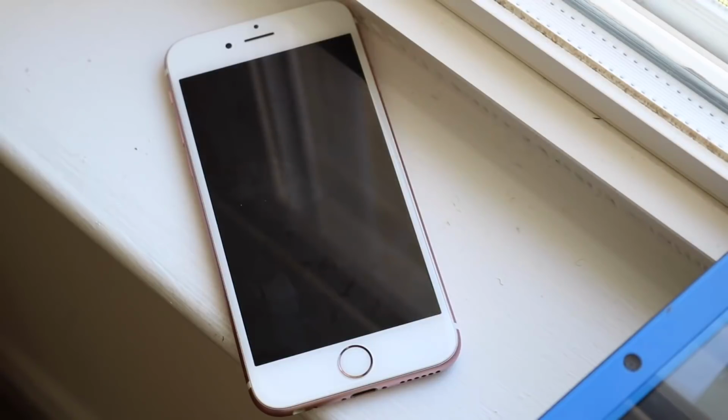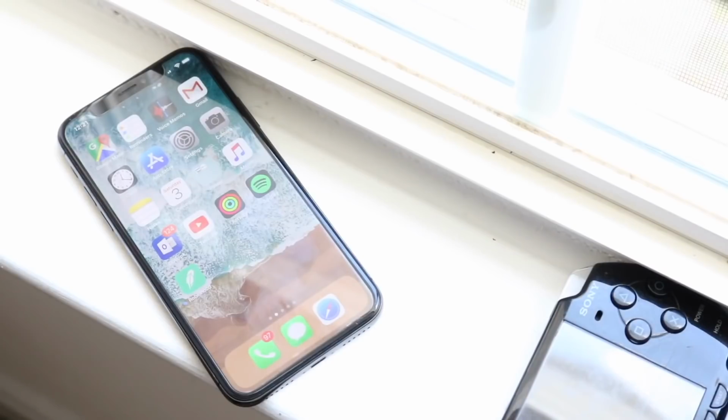Now, in terms of software, this is easily the biggest difference probably between these two. I would say probably even more than performance. And the main thing here is that the iPhone 6s started off with iOS 9. Right now it's on iOS 12.2. The iPhone 10 started off on iOS 11.1.1, and right now it's obviously upgradable to iOS 12.2 as well.